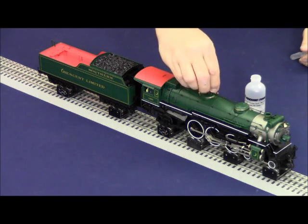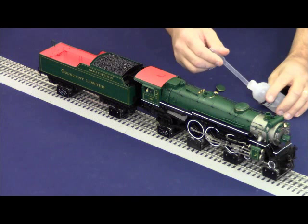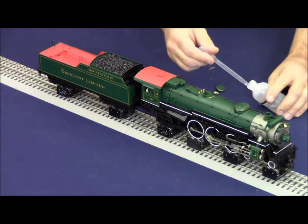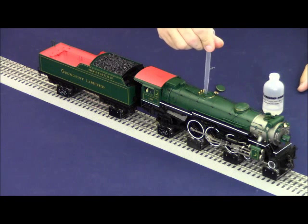Underneath this steam dome cover here is the fill hole for the auxiliary smoke unit that drives the whistle. Again, we want to do the same thing. First time you put fluid in about 3/4 of the way to the first line. Put that down the hole, a couple puffs of air.